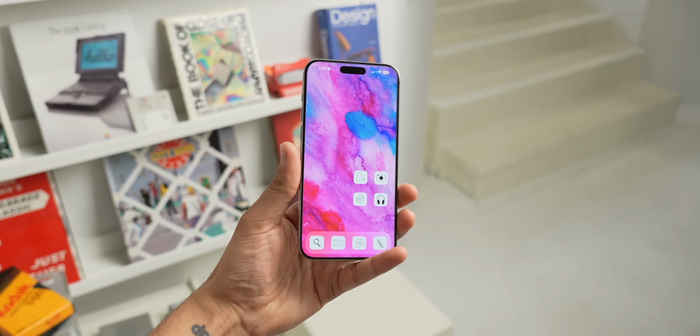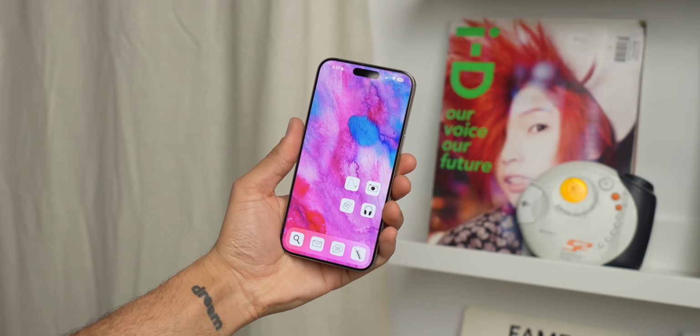I finally found the perfect setup for my phone, both functionally and visually. I personally love it. Okay, finally let's talk about battery life.